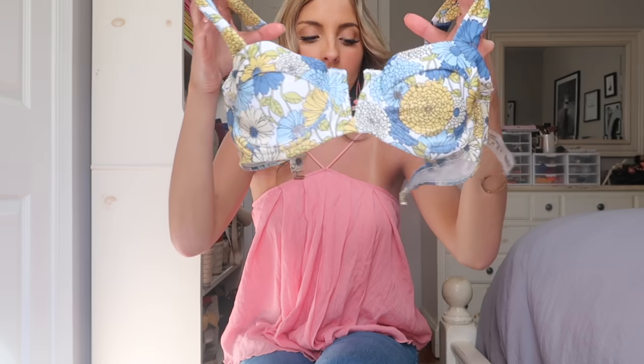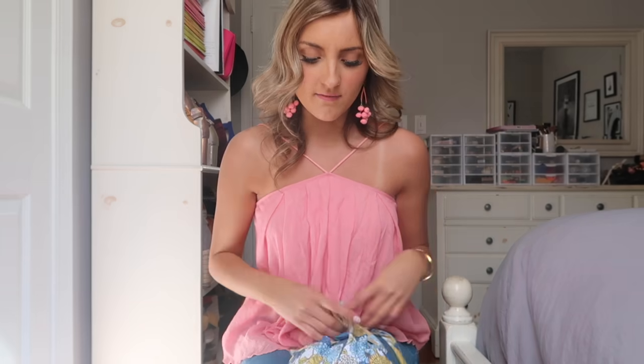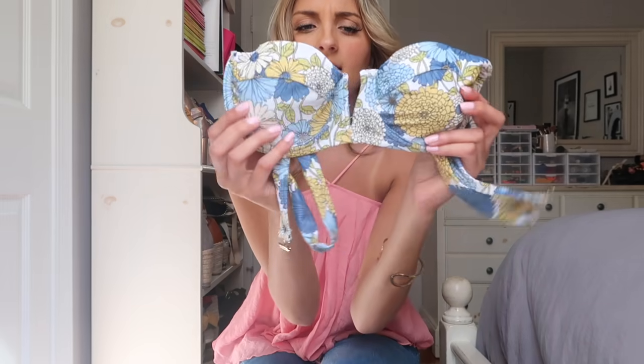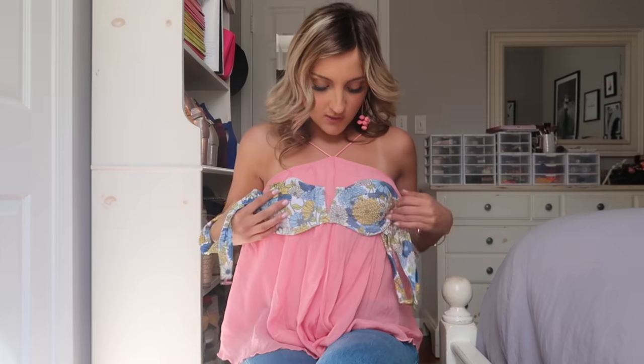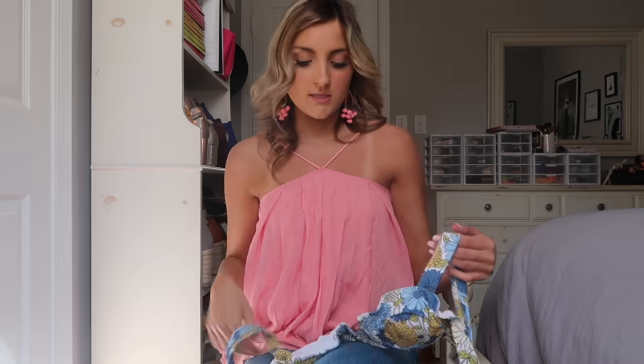I really again liked this style top. It's got more of that bustier, cup built-in structured kind of top to it. Really does hold your boobs in, and this little V right here that's made out of wire is very structured, but it does allow you to show off some cleavage if you want. And I like a little bit of a thicker strap.